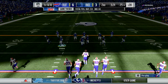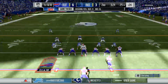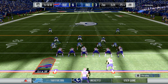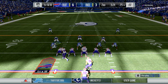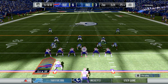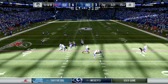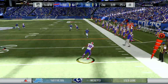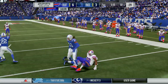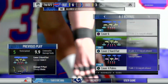Allen and the Bills now with a 1st and 10 at their own 25-yard line. Check 31. Here's Allen on 1st and 10. He goes underneath to Drake. So he got free of 1 tackle, but couldn't do a whole lot else. Call it a gain of 5, and that'll bring up 2nd down.